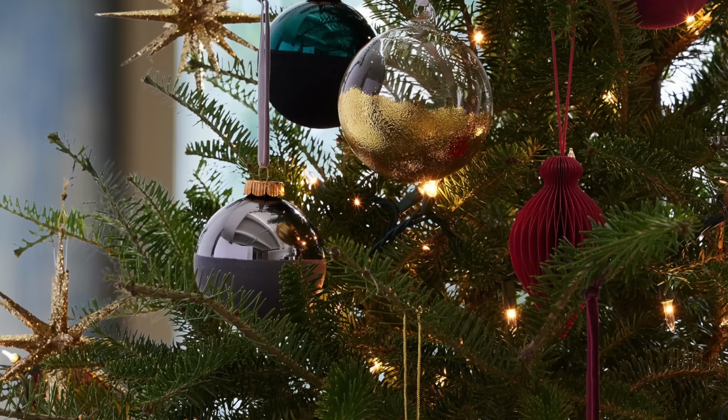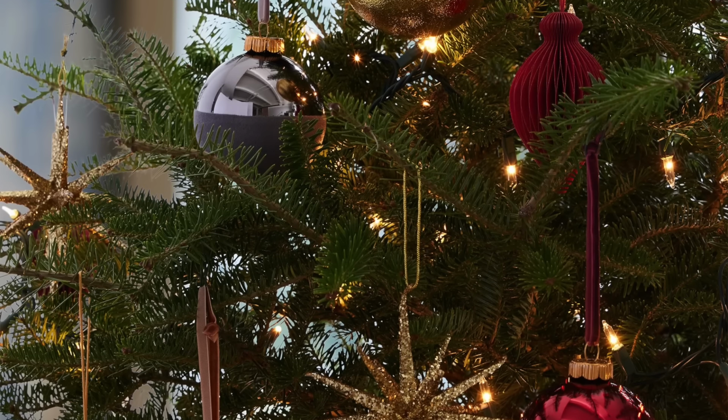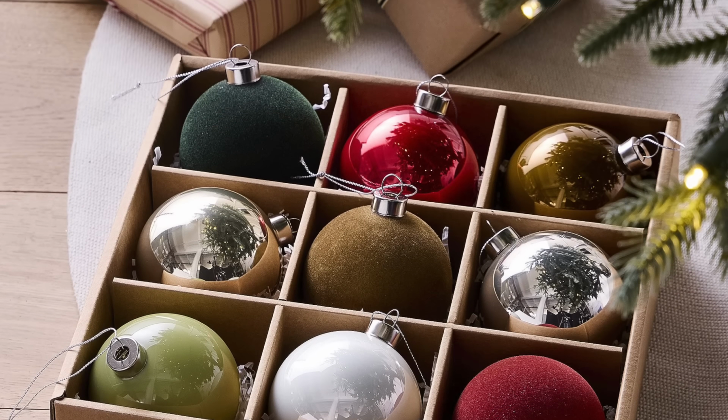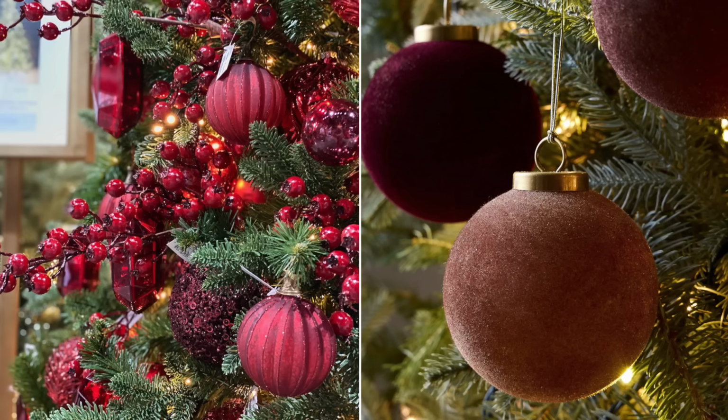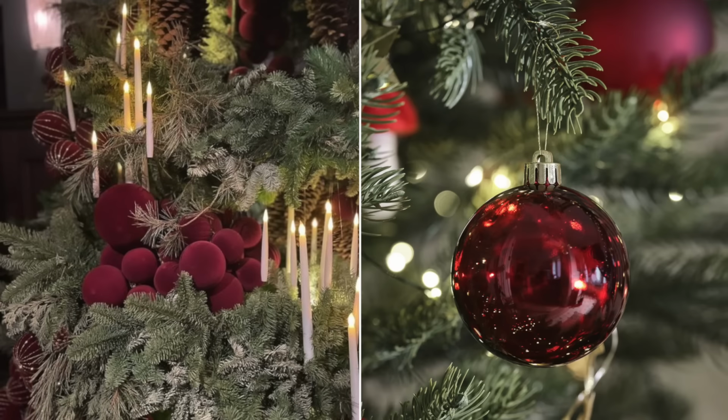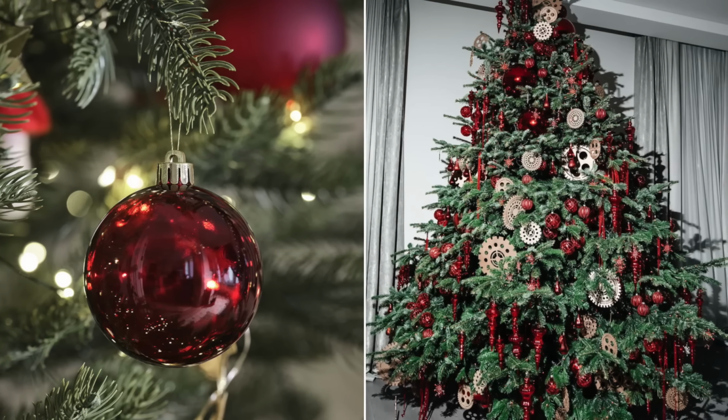The second trend is another big one, and it's all about decorations in jewel tones. So think of those beautiful gemstone shades like emerald green, sapphire blue, amethyst purple, burgundy, ruby red, but in a more refined and elegant way. I would say burgundy is especially popular and standing out this year. It has that rich velvety feel that creates a very sophisticated, almost royal look.